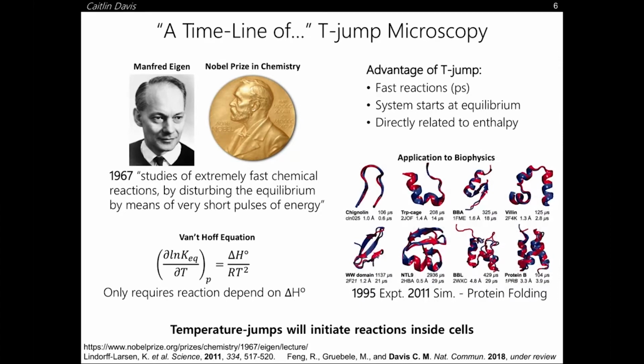Now, in biophysics or protein folding, this really started in the mid-90s with this idea that we would be able to merge computation and experiment. And these are examples of some of the small peptides that we wanted to fold. In 1995, we were able to fully fold these small peptides, but it wasn't until 2011 that the computer simulations were able to catch up and really fully fold all of these peptides.